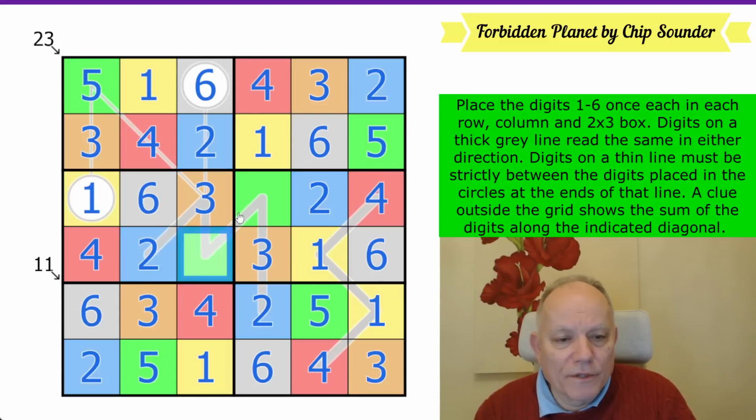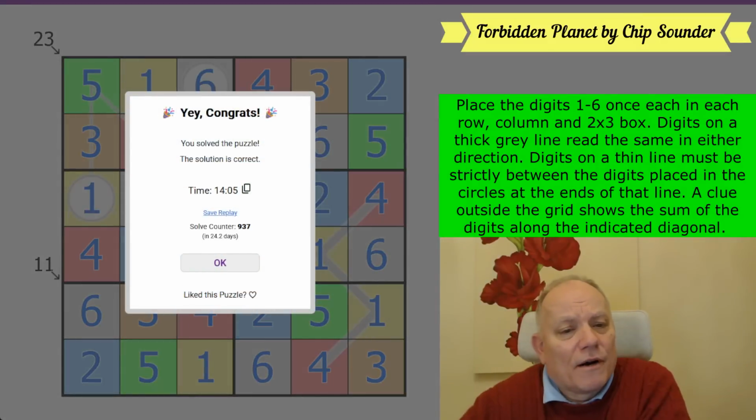And I've got 2 more digits to fill in. My 11 diagonal works. My 23 diagonal works. My palindromes all work. My between line works. I'm going to put 5s in here and be told I'm correct. And that wasn't too hard today.